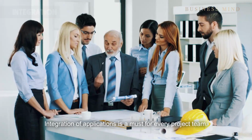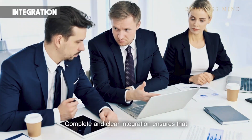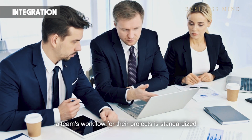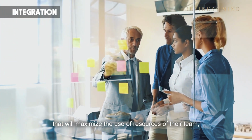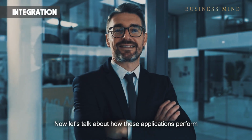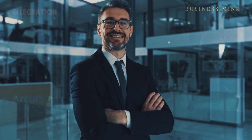Integration. Integration of applications is a must for every project team. Complete and clear integration ensures that a team's workflow for their projects is standardized and therefore leading to a more efficient system that will maximize the use of resources of their team, whether it be by time or by capital. Now let's talk about how these applications perform in terms of integration.